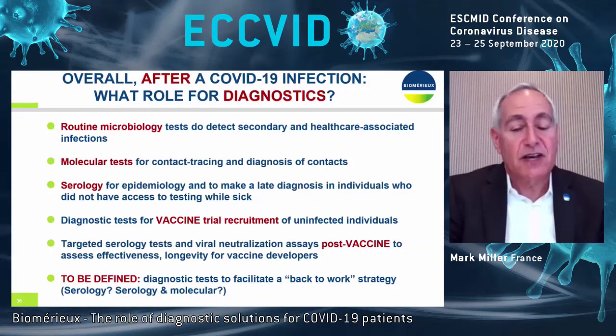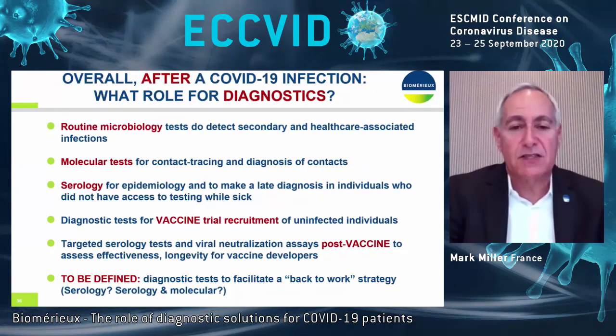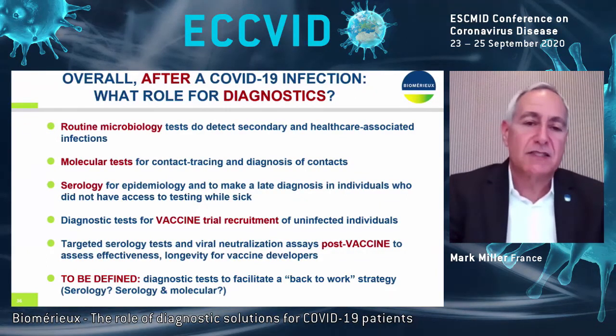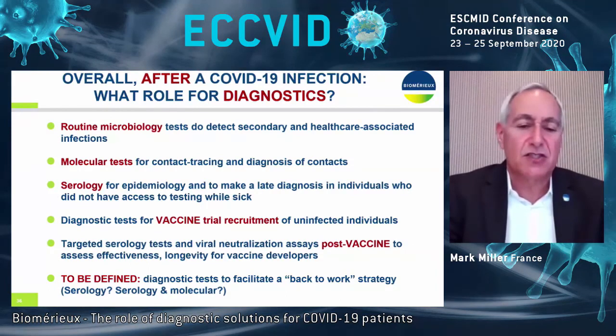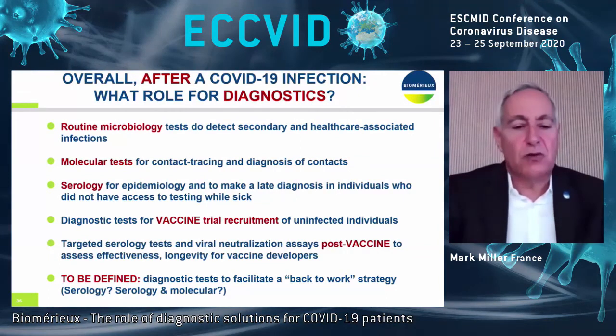To be defined are diagnostic tests to facilitate a back-to-work strategy. Should we use serology? Should we use molecular tests to help a back-to-work strategy of who should go back on site, who should continue to work from home, who has at-risk contacts in their family that they want to avoid, and so it determines whether they will be working on site or not on site, et cetera. These kinds of decisions, probably useful in selected cases, but it's not really known whether or not, as a general policy, they can be useful and helpful.